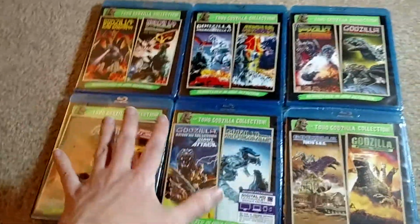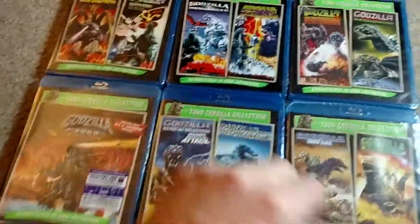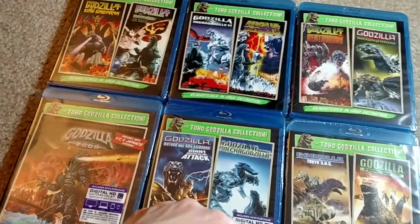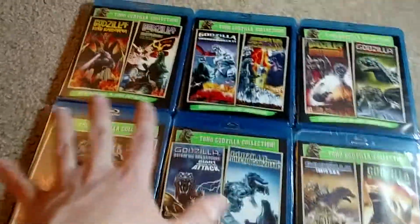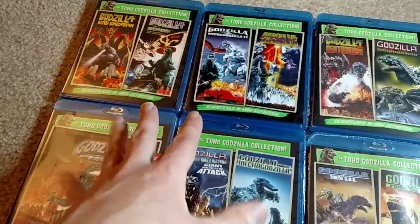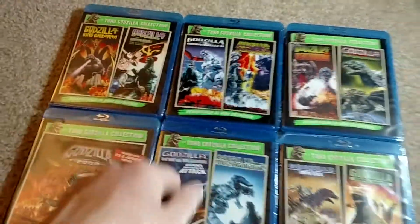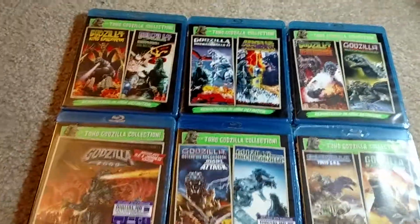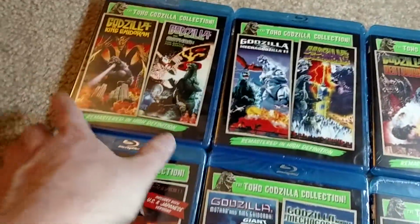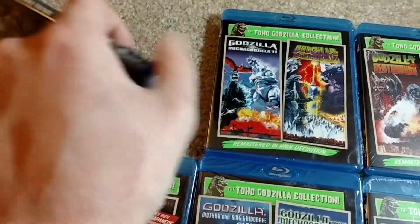So I actually haven't seen any of these films yet. So if I mispronounce anything or get any details wrong, just take that with a grain of salt. But like I said, they were pretty cheap, and I kind of wanted to pick up all of them so I could watch them in order anyway. So this seemed like a really good deal here. So let me show you what all the sides look like.